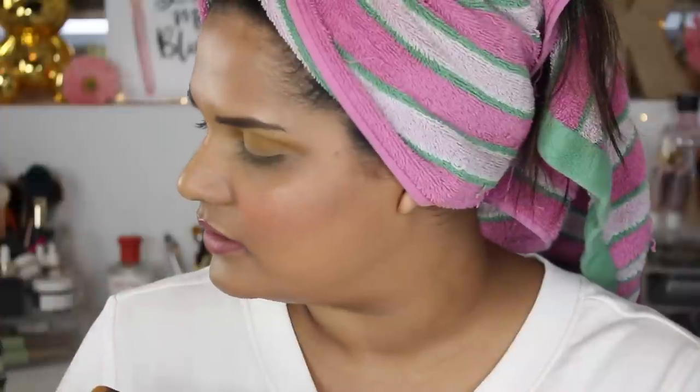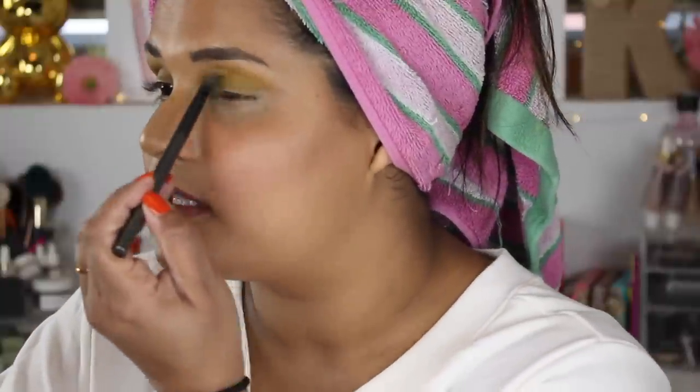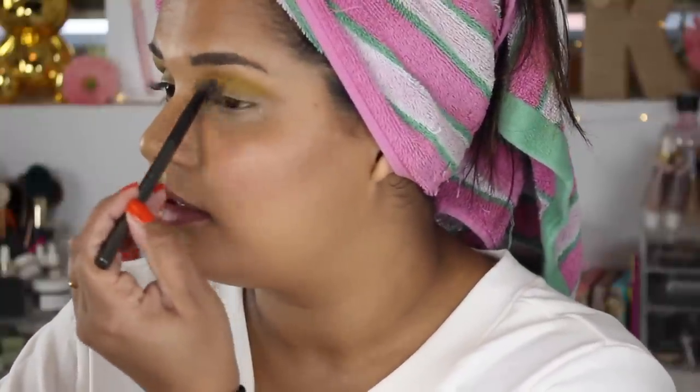So this mustard is definitely very close to my skin tone. So if you guys can see it on the camera, I'd be pretty impressed. Now I want to go into the Feral palette. And let's try this yellow. It's called Night Eyes. And it's a yellow shade. Looks pretty pigmented. I'm just going to place it again in my crease.